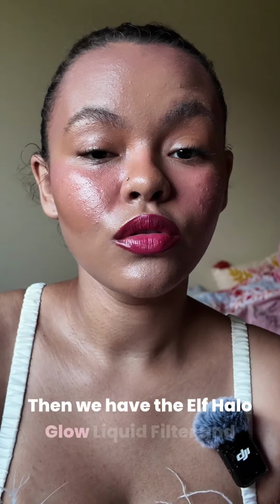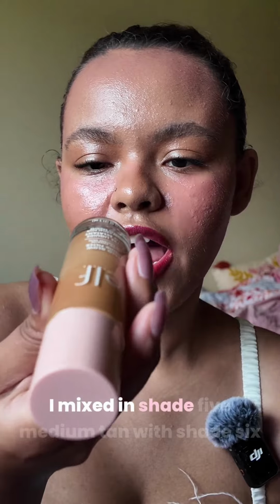Then we have the e.l.f. Halo Glow Liquid Filter, and these retail at $14 each, so that's a combined total of $28. I mixed in shade 5 medium tan with shade 6 tan deep to get a nice bronzy glow.